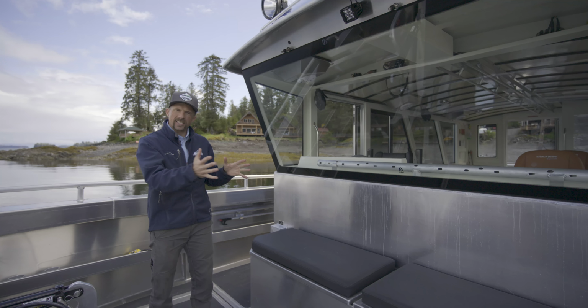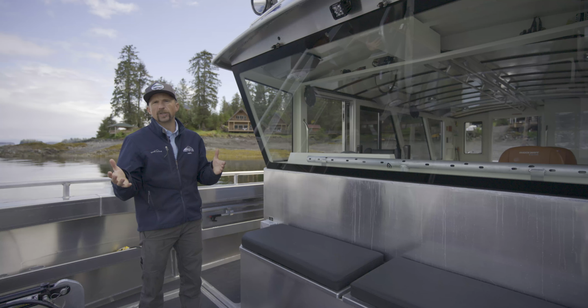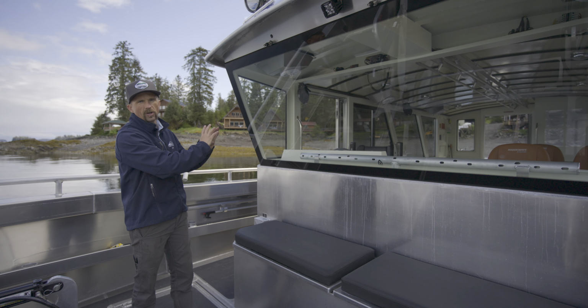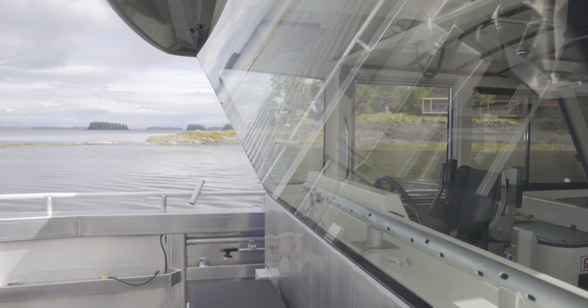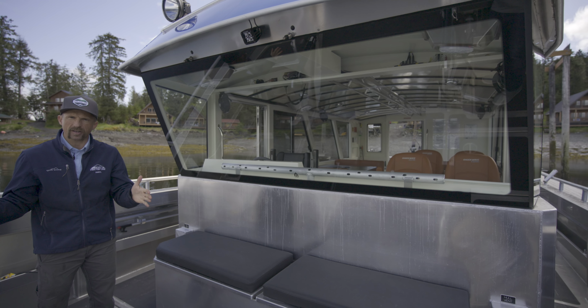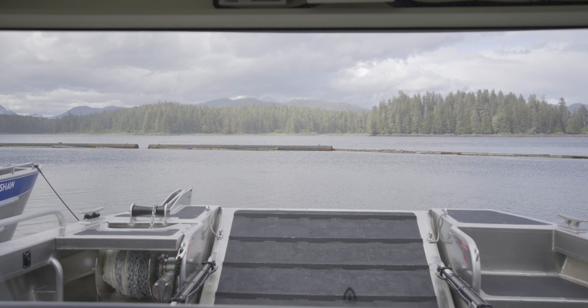There's times when it's great to sit out here, but here in Southeast, it's also a rainforest. So there's days when you're on the boat that you might be cold, it might be a little rainy, and so we have chosen to put in a big one-piece glass as the front window. So if it's too cold to sit out here or it's rainy, we can just move the party inside, but we don't lose any of the amazing view.